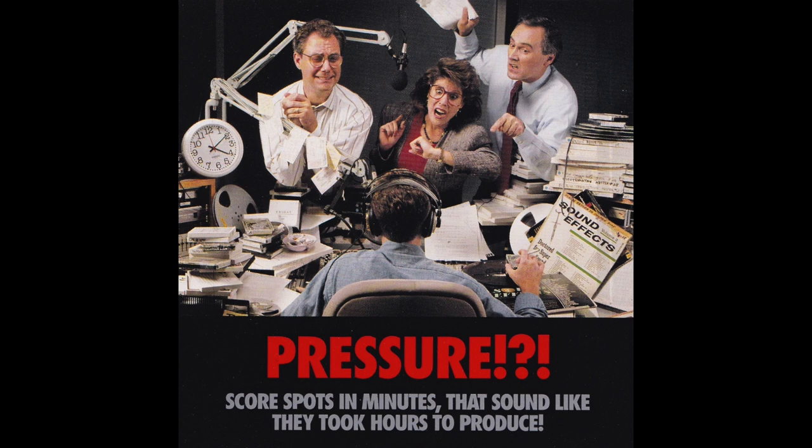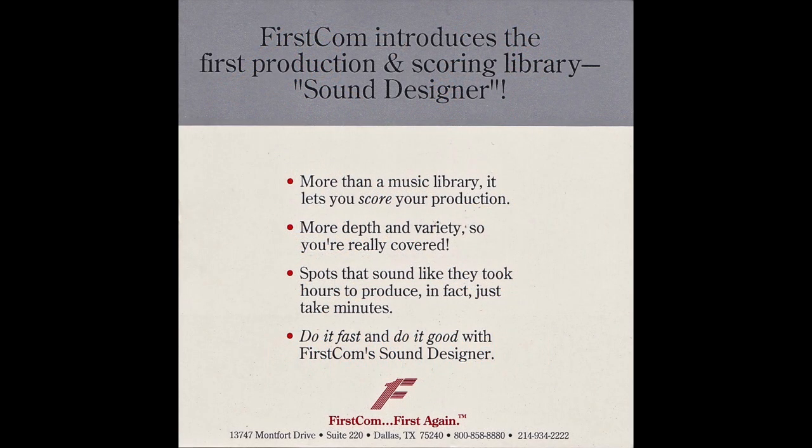Production elements. And tons of straight-ahead commercial underscores. And you can do it right, because the Sound Designer allows you to do just what the name says: design the sound, the feel, and the attitude of your production.